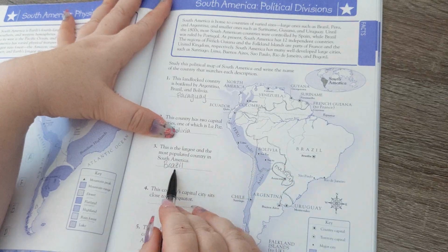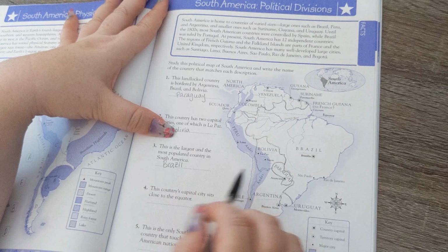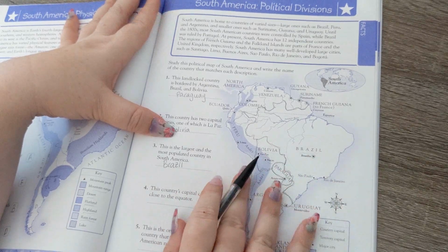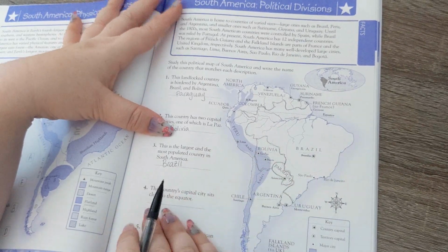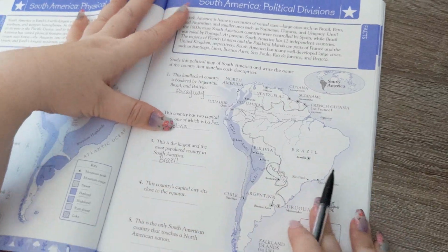At least in American English, it's spelled with a Z. In Brazil, they spell it with an S, so don't get thrown off if you've seen it spelled that way. It's pretty much pronounced kind of the same, but in American English, we say Brazil.